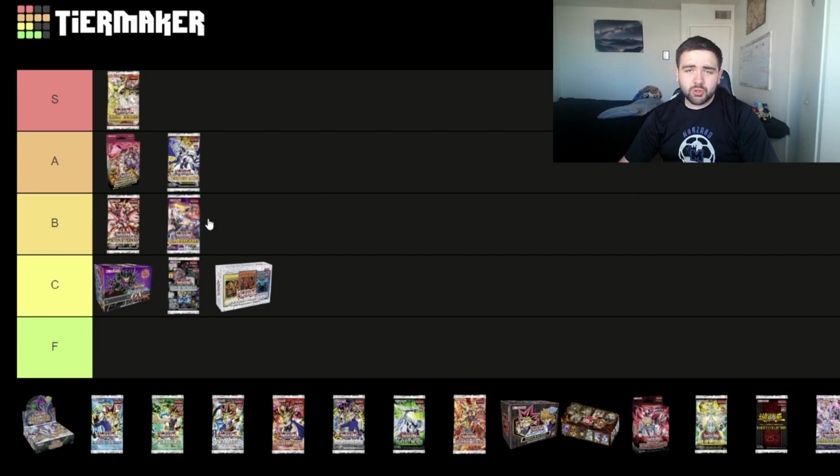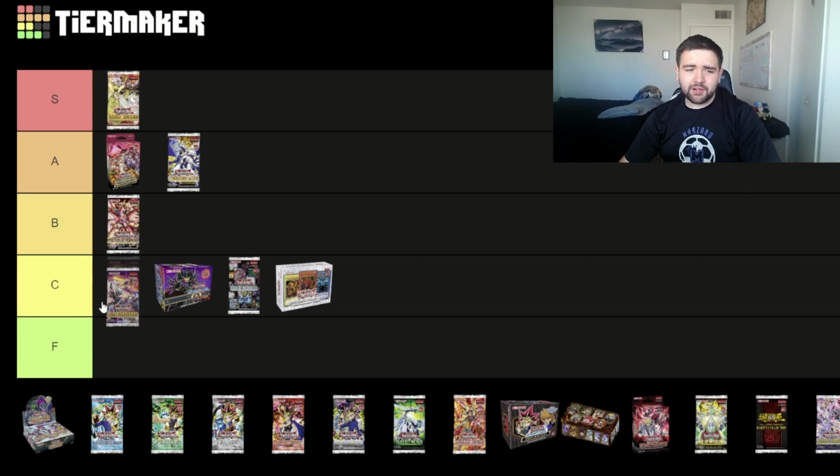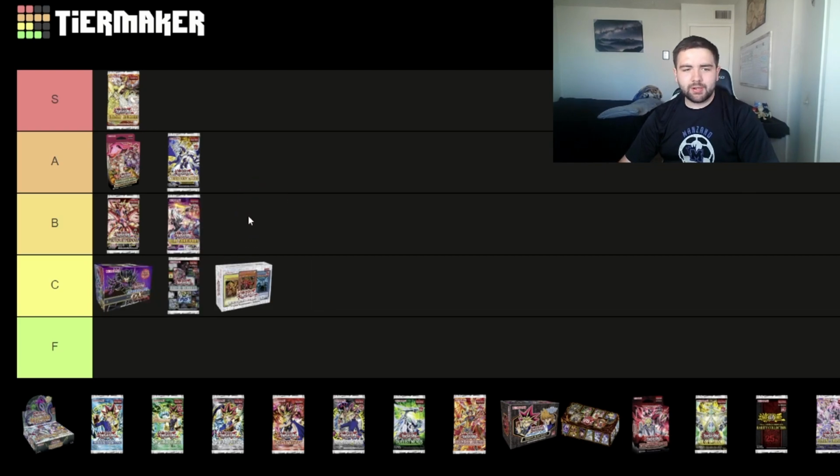The Dino stuff was cool, but it didn't really help Dino do anything. And then they had the Hungry Burger Ritual archetype, which is straight garbage. So that's not going to be doing anything. So I think I have to put this in like B tier, like bottom B tier. It's not that great of a set. I'm tempted to put it in like C tier. That's where I'm really tempted to put it at right now.